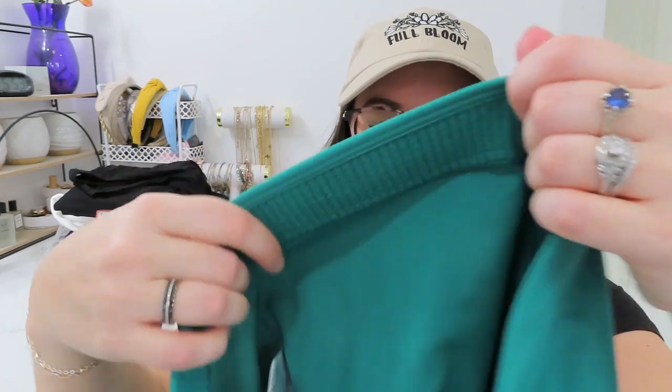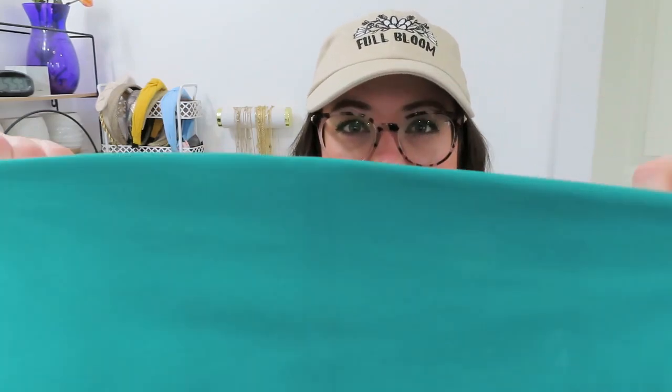So I think it's gonna be this one because it felt really nice too. I wanted to show you on the inside, it's not just the same material. It has like a band right here that's kind of soft. So I think that's gonna help it not ride up, which is really nice. And it's a really pretty color. It's the only colorful thing in the box. So that's what I'm gonna keep.